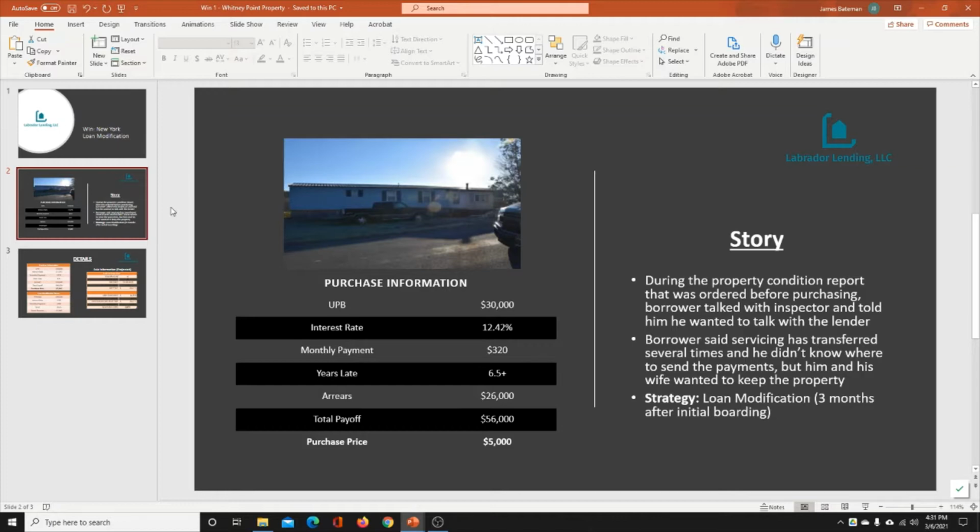The borrowers were over 6 years behind on their payments, so they had not been paying in many years. They were $26,000 behind in arrears, so all told they owed $56,000. So if they wanted to pay off this loan, they'd have to pay $56,000. We bought this loan for $5,000, and a lot of people might say, well, they're 6.5 years behind, they weren't paying, why would you pay $5,000 for something that no one's paying on? Other people might say, well, that looks like a great deal. So let's see how it turned out.